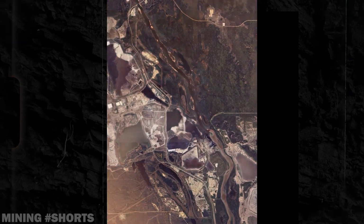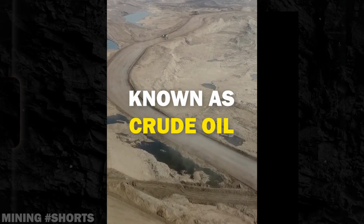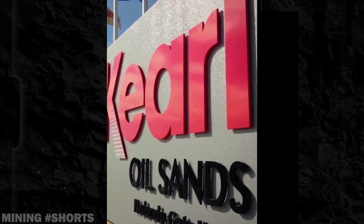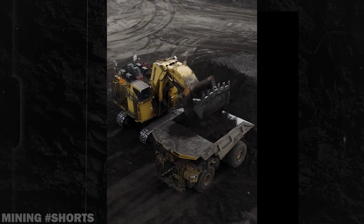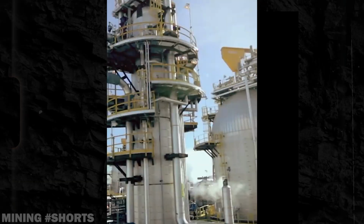Oil sands, a mixture of bitumen, sand, clay, and water, produce about 3.5 million barrels of oil per day, with mining primarily focused in 3 major deposits: Athabasca, Cold Lake, and Peace River, generating thousands of jobs.